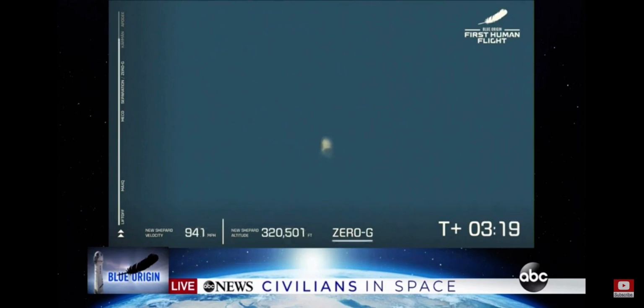Katie, once the booster separates, what's going to happen? That's when they look out the window. Oh, wow. I'm not sure if you could hear them. I think it does sound like the crew inside right now, huh? It's awesome. Our astronauts have passed the Kármán line at about 328,000 feet, continuing their ascent.